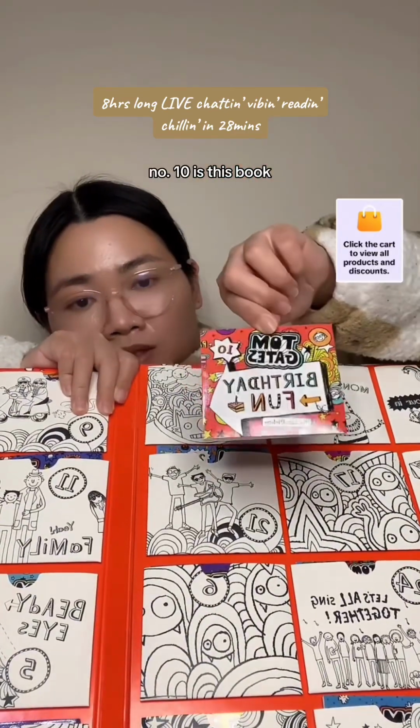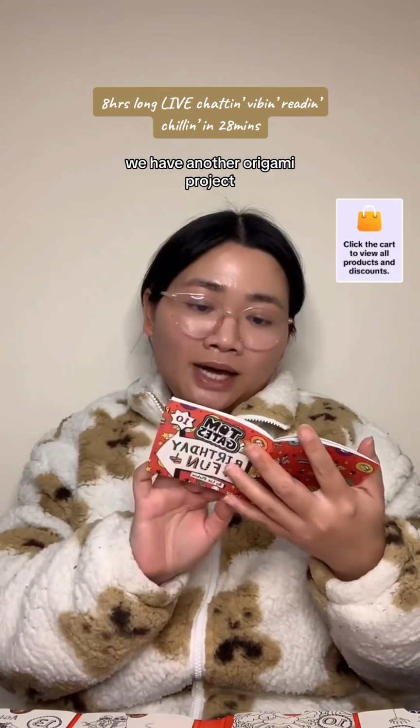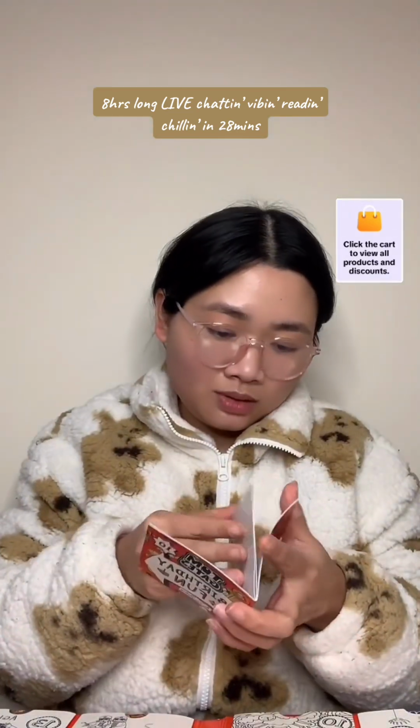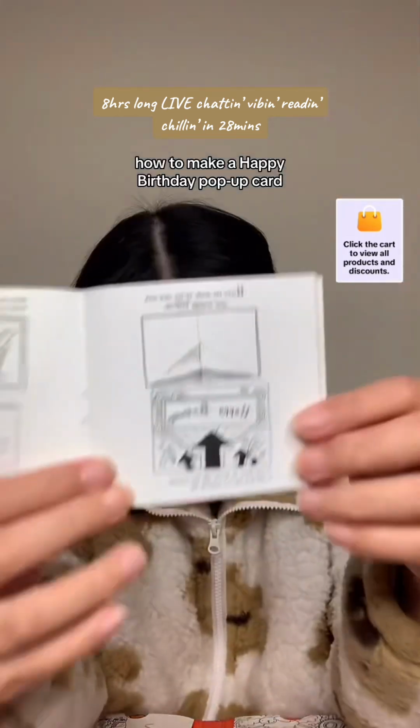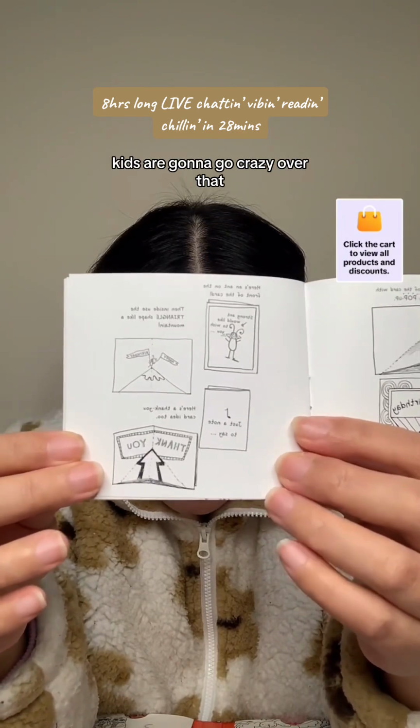Number 10 is this book, Tom Gates, I'm guessing. We have another origami project, how to make a proper cat. How to make a happy birthday proper cat. And a thank you proper cat. Kids are gonna go crazy over that.